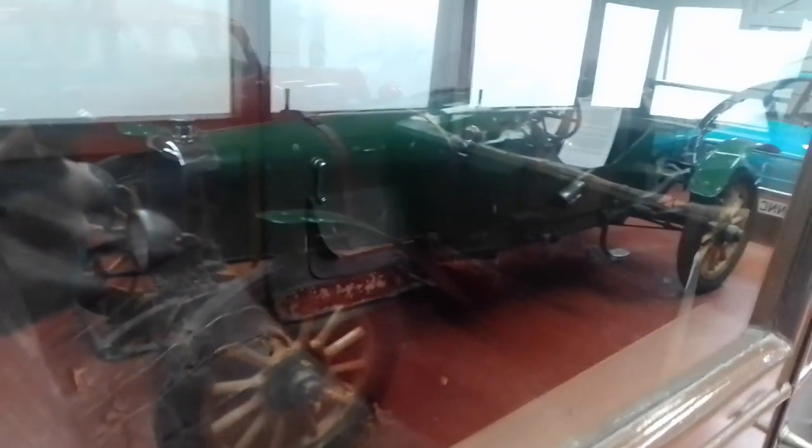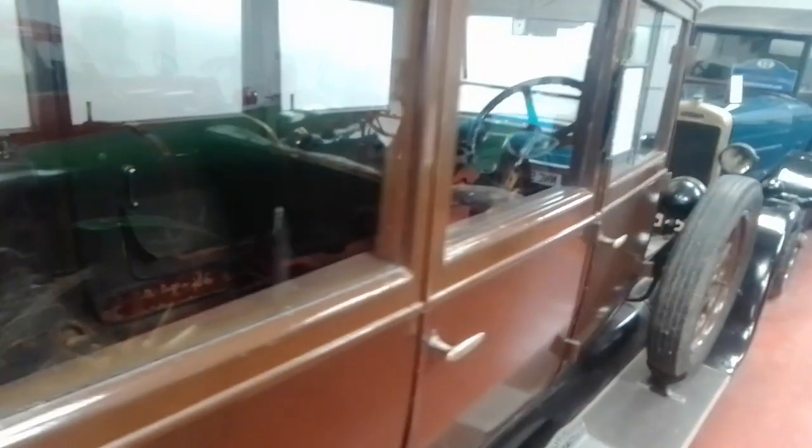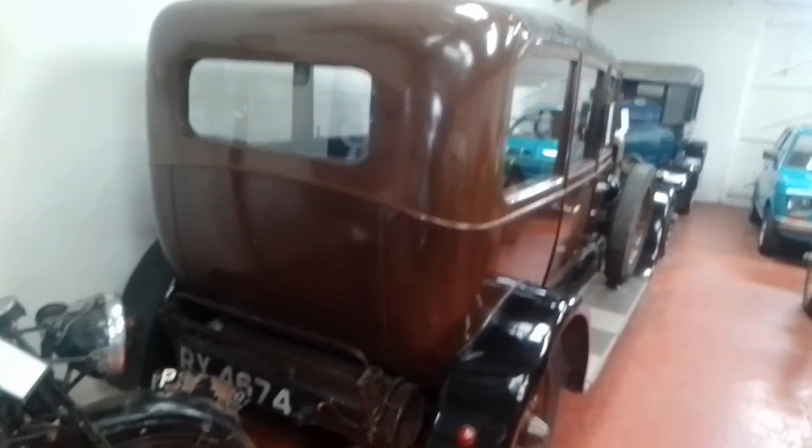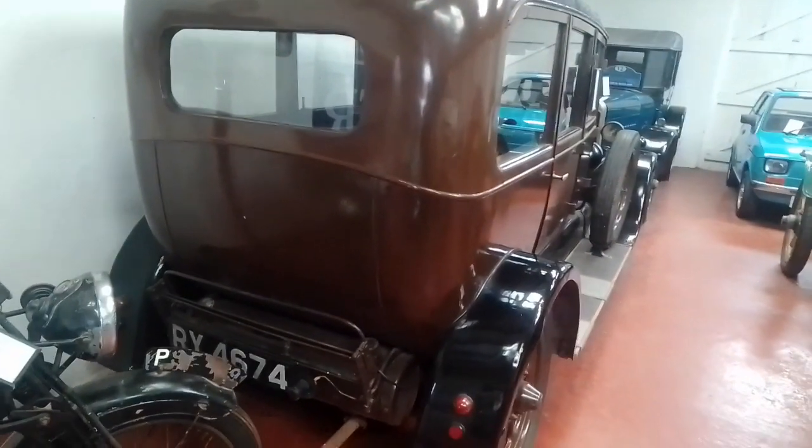Again, back in the 20s, it'd have been like a life of luxury in the back of here. I don't know if you can see, maybe not, but the leg room in the back of this car is amazing. So this was Dr. Snoddy's car in Dr. Finlay's Casebook.